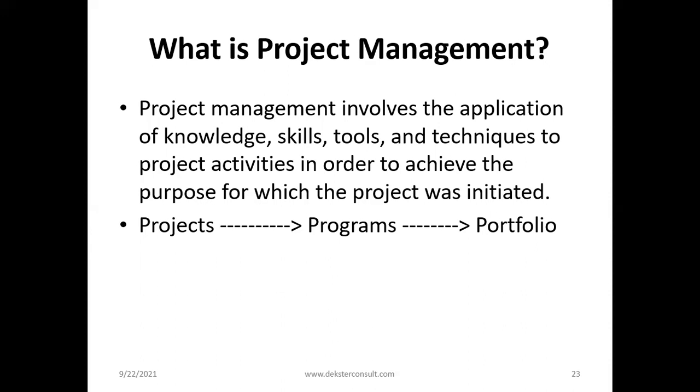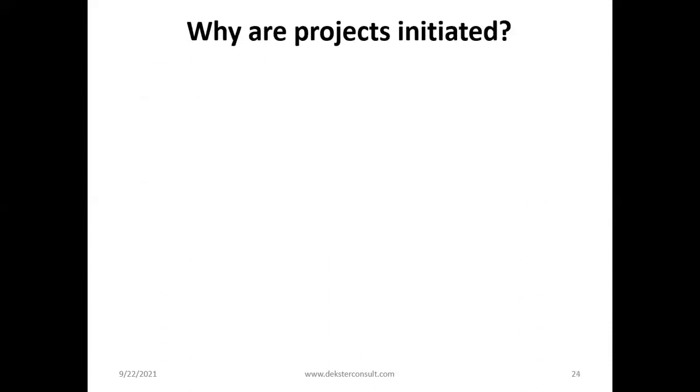Okay, and then in an organization that has a certain strategic business goal, all the projects and the programs that are contributing to that specific goal will form part of a portfolio. And in that situation, we'll have a portfolio manager who will be the manager of the program managers and the project managers that are part of that particular portfolio.